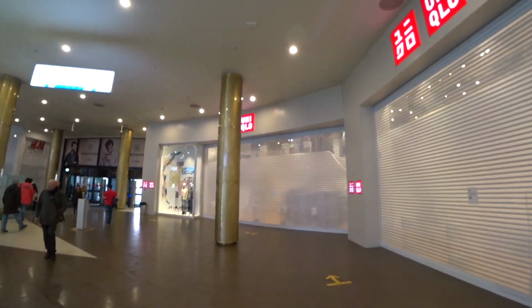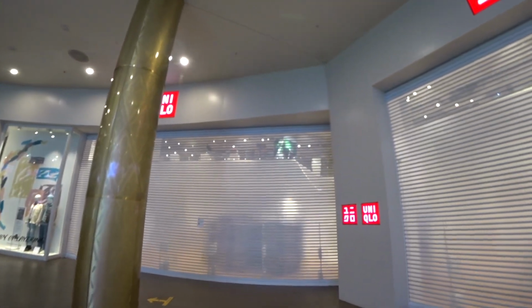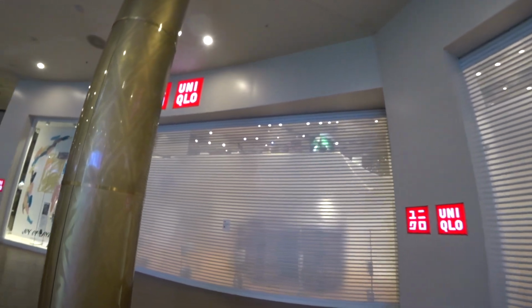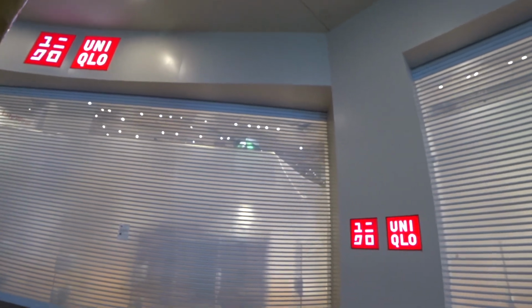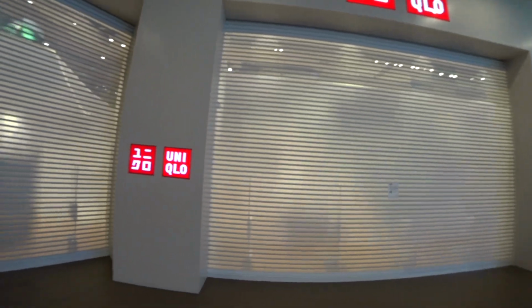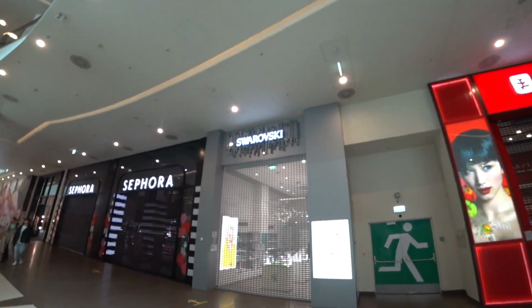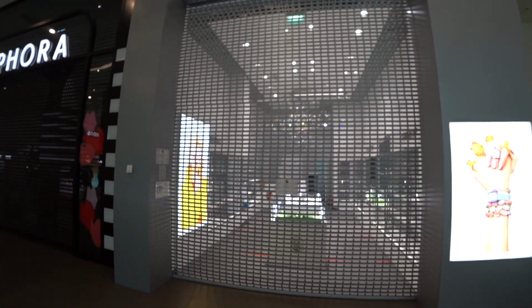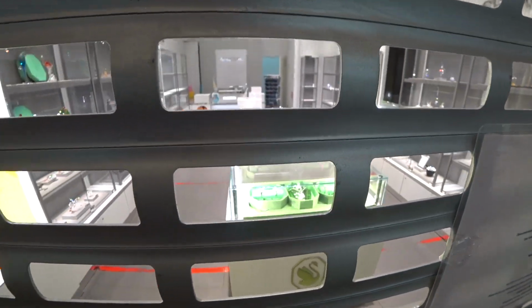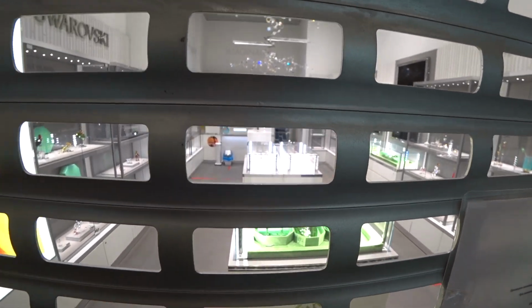They're queuing outside here a month ago to get their last fix of Uniqlo clothing before they close. But look at all these lights that are on inside the shop, wasting electricity when it's not even open. Maybe there's people inside there working, I don't know. Got some other shops here, Swarovski. Again, lots of lights on inside. So they're teasing you with the lights on, shining off these Swarovski crystals, but you can't buy anything. They're just building up that momentum for when you can finally go inside.